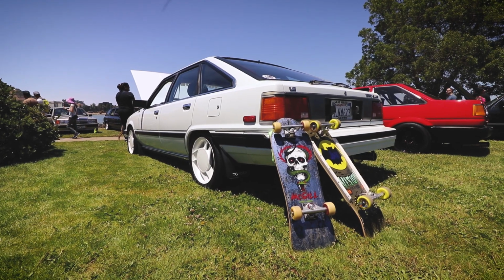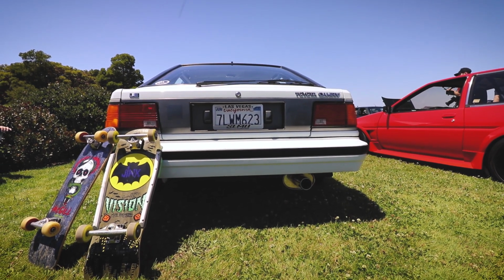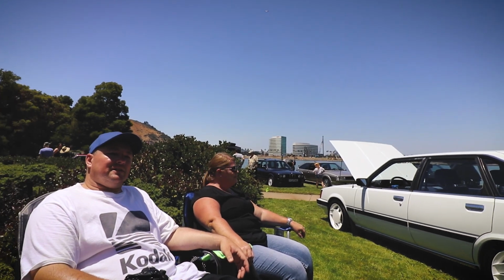The last time I saw one with a hatchback. Yeah, you don't see them very often. No. Even junkyard parts shopping, I've only seen one. So if you need any of those parts, you should probably buy all of them. Pretty much. Yep. Did you set out to buy a Camry or did you come across it?